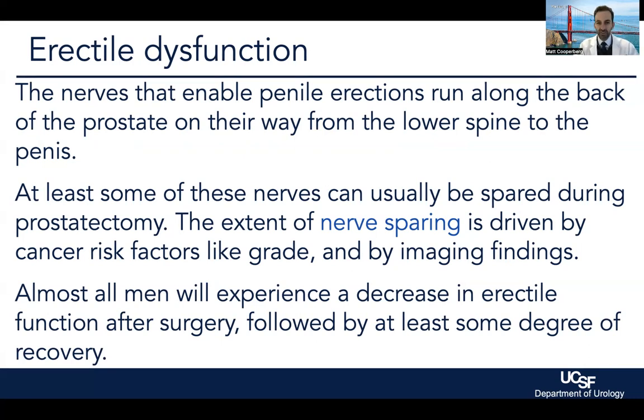And even when we spare these nerves, they do get stretched, they get heated up. There are microscopic nerve fibers on each side, and they're quite sensitive. So even when we do spare nerves, they're going to shut down from the point of the prostate forward and then have to recover all the way from the spine. And this takes time. Now, how much we can nerve spare depends on clinical factors like the grade of the cancer and critically on the imaging.